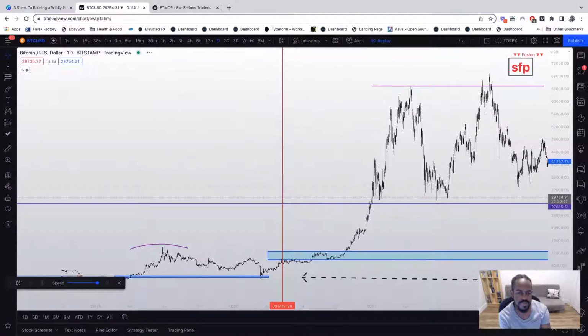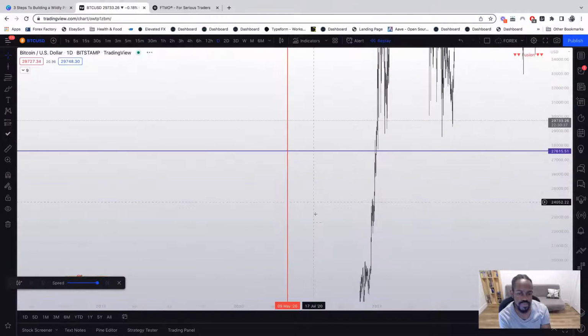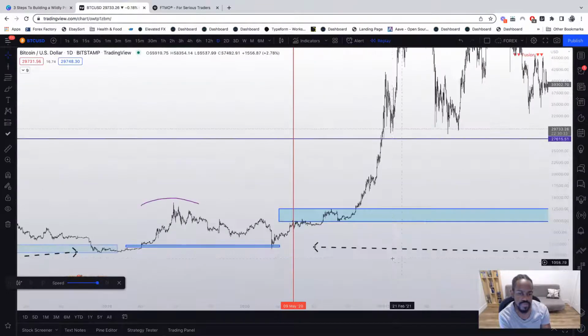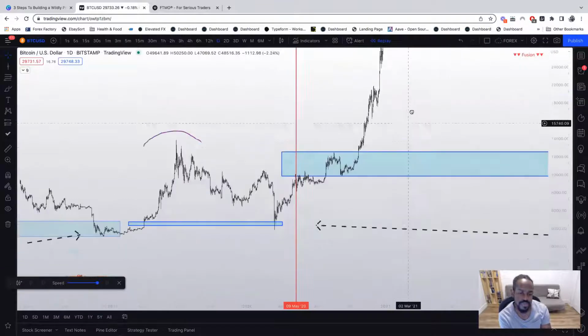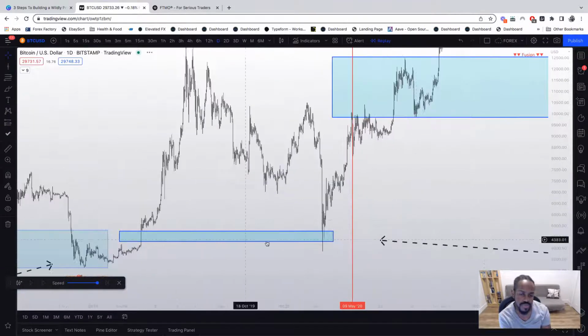You mean to tell me a month before one of the most significant events in Bitcoin, a halving event, the price manipulated its way back down to a specific key level that needed to get met, right?